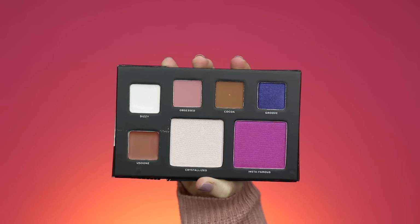So now I'm gonna go in with the shade Cocoa, and I'm gonna put this on a smaller blending brush, and I'm first gonna start at my outer corner, and then I'm going to slowly blend the shade into my crease. I'm gonna keep this shade lower than that mauve shade I put down.